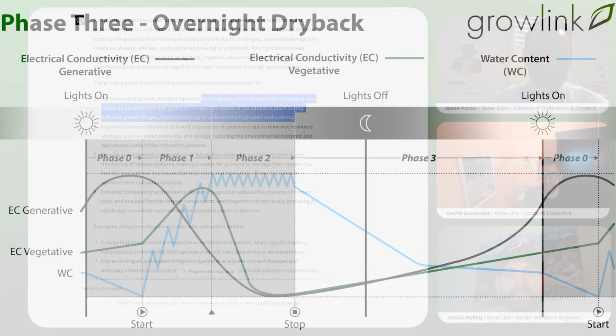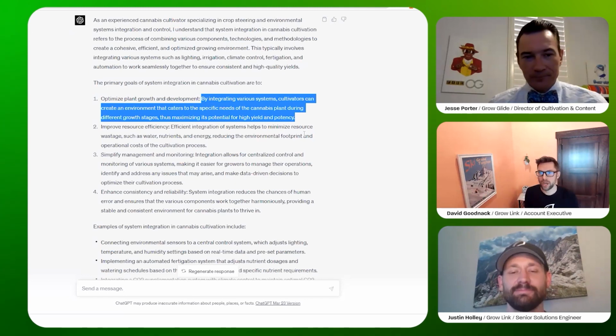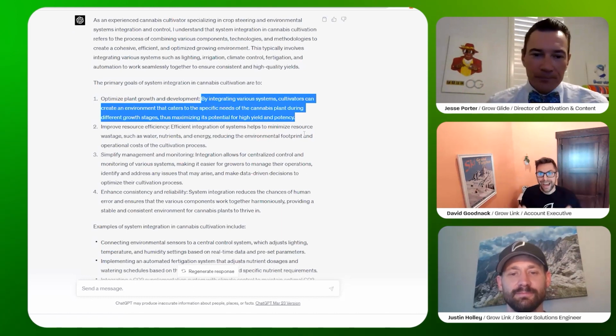Yeah. GrowLink kind of pioneered the crop steering from irrigation, but that's part of the equation. We are now implementing AI, machine learning from another guy that we keep behind the scenes. But really, parts of that AI machine learning are just on parts of the algorithm, like field capacity, for instance.